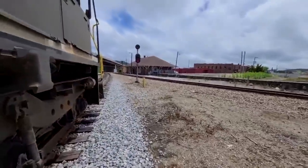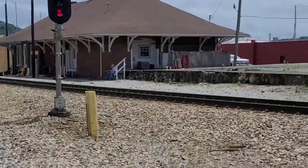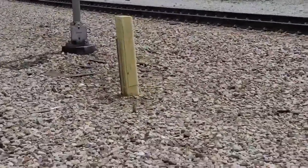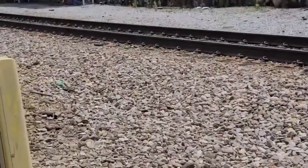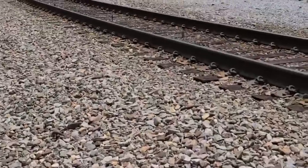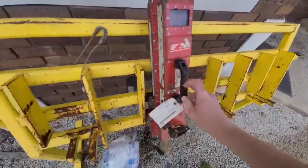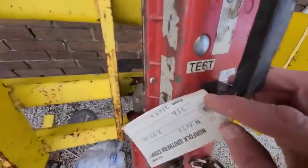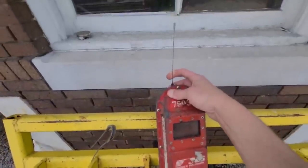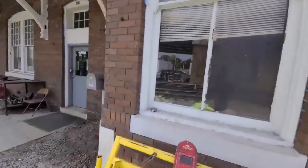Now there's the depot. That's the yard office they use now, because there's a little bench and a table where you set the EOT, the end of train device, and apply it to the end car when you get ready to haul your local off. I'll get on up there a little further. And there's your little pedestal with your EOT end device. There's your test button I was telling you about. Of course, it's not activated, but your reading will come out there. And there's your antenna that sends a signal to your lead engine.